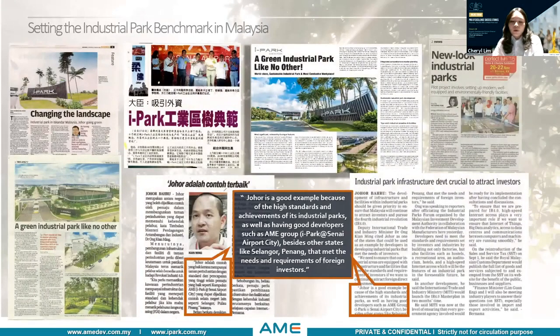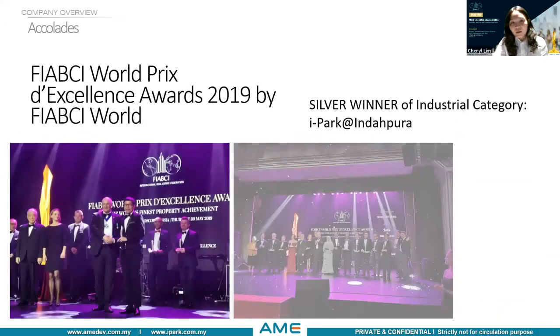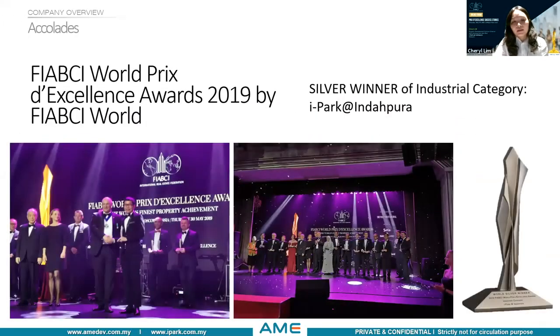As we first launched our iPark project in December 2011, we caught attention and recognition with local media reporting. From there, we received more exposure and overwhelming responses in the market for this new generation of managed industrial park. In 2018, we participated in the Malaysia Property Award by FIABCI Malaysia, and we are really grateful that we received the winner for the industrial category. In the subsequent year, we received the FIABCI World Prix d'Excellence Award in Russia as a silver winner for our iPark Indahpura project.